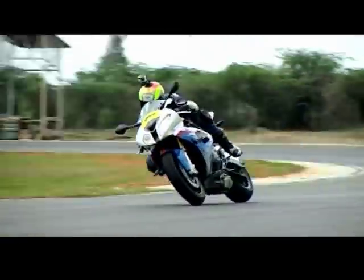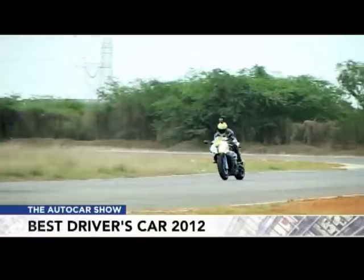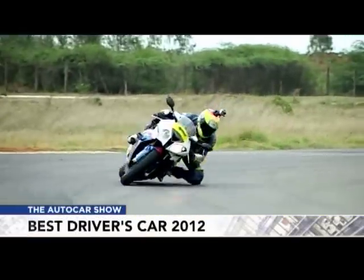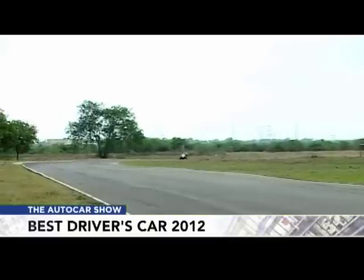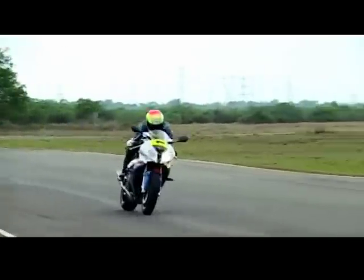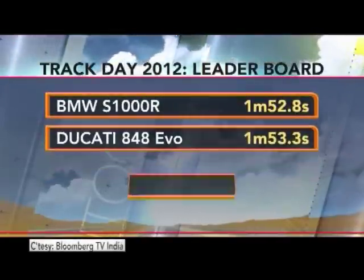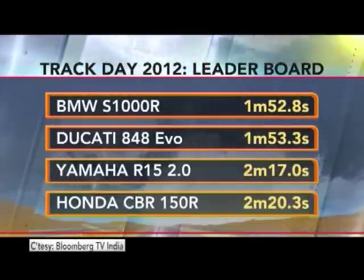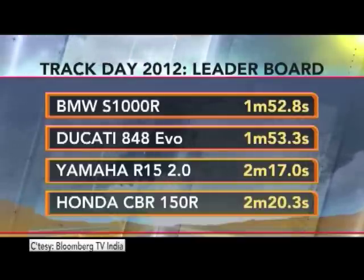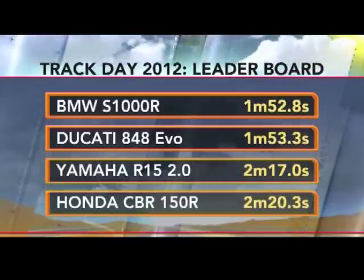But there was a problem in setting the lap time. This S1000RR develops 193 bhp at 13,000 rpm. But this showroom fresh motorcycle had a 9,000 rpm limiter on it. So Rajini had to short shift down the straights. Despite this handicap, the S1000RR set a time of 1 minute 52.8 seconds. Rajini felt that without the limiter and on sportier rubber, the lap time would drop by at least another 5 seconds.